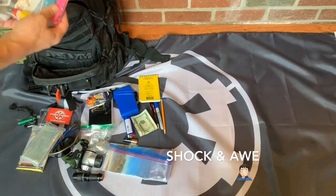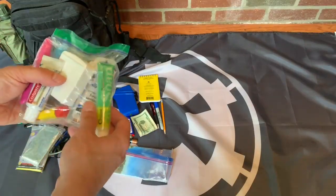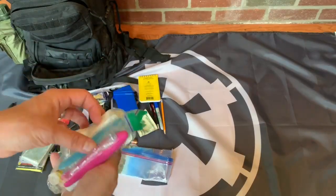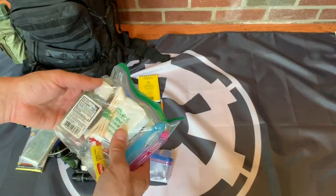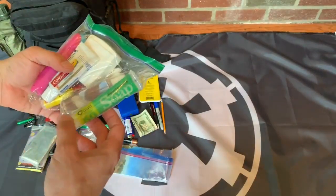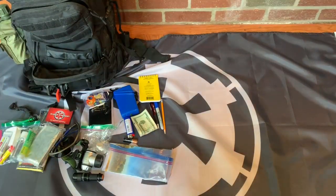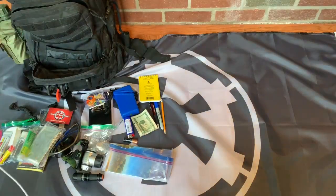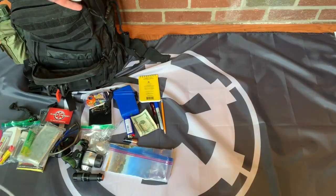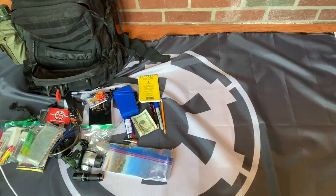All right, here I've got just like a small kit of sanitary supplies. We've got a couple toothbrushes here, some floss, Q-tips, Purell, chapstick, and some soap. Okay, so you never know how long this SHTF situation could go on for, so it's good to have at least something. Also, I have in here some 5-hour energy. I don't remember putting that in there, but I'm kind of glad I did.